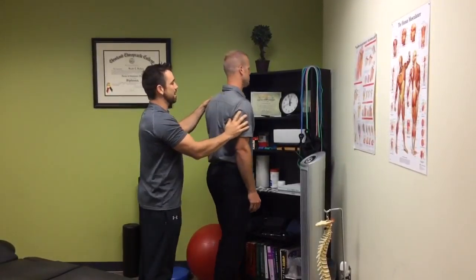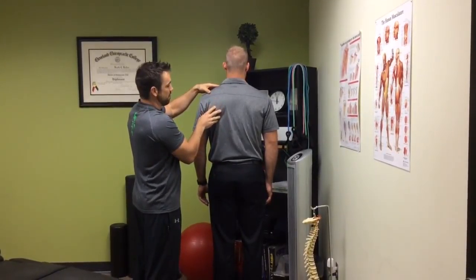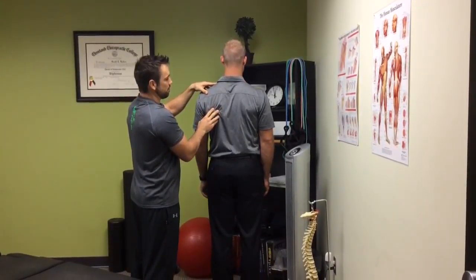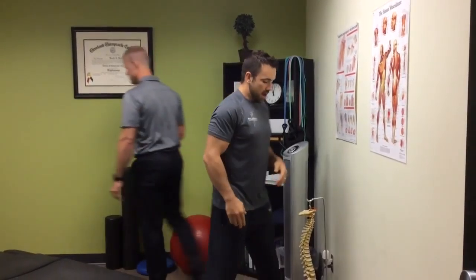Show them from the back, go back into the bad position, okay? And now what we want to do is come down into this depressed position, okay? So that's proper position of the scapula. Okay, thank you very much.